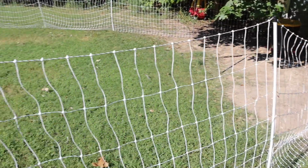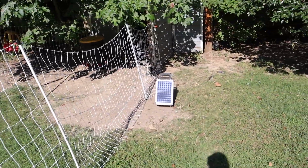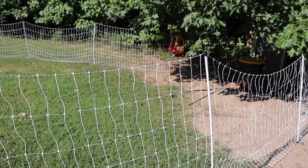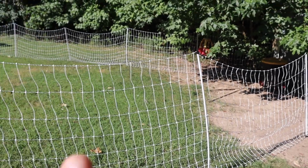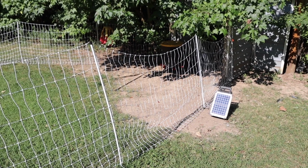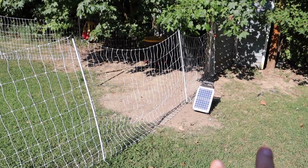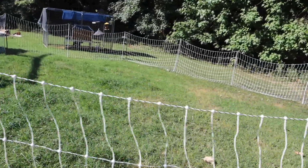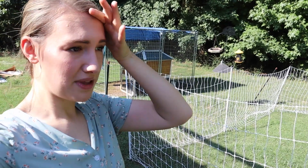But this is the fencing that we have going all the way around here. It is solar paneled, and so we're trying to figure out exactly how to use it. Like right now, the fence is on, but last night, once the shade hit, we could touch it and tell that the fence was not on. So we're just trying to play around with it. Like I said, we've only had it set up with the solar panel for just about 2 days, and so it's a learning curve, but we are going to figure it out and keep them all inside here. We do still have some chickens that aren't pinned up in there.